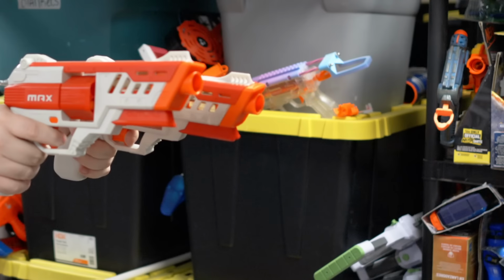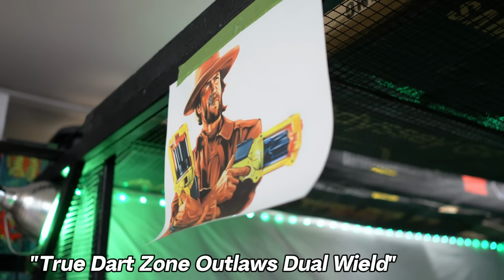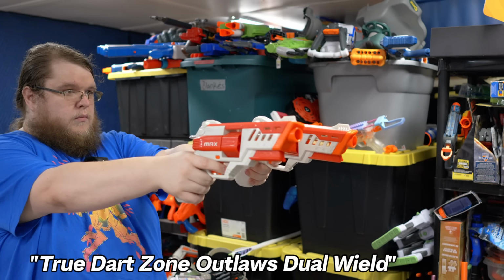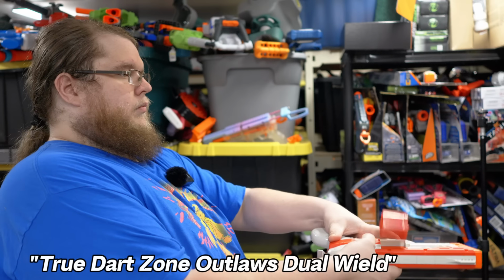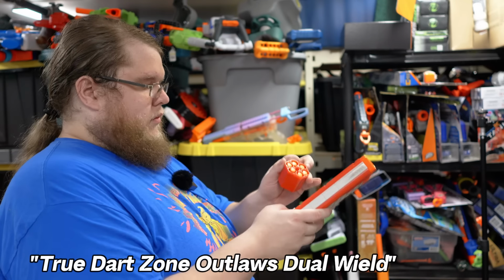The Dart Zone Max Outlaw is a hefty priming one-handed 6-shot revolver that still lurks on some Target shelves. At $32, it really is the pro hammer shot you've been waiting for. In my opinion, the design does leave a lot to be desired, with the hammer that actually interferes with the grip, yet it is also made of metal, so it's durable as heck and thus super reliable.